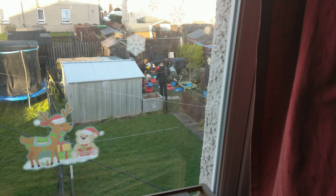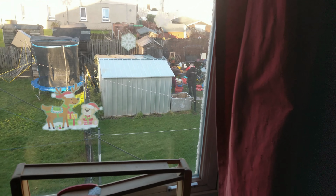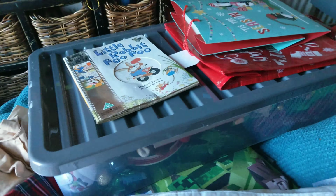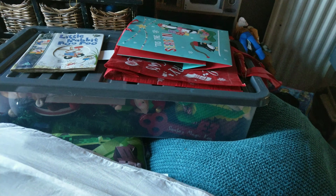Today is a productive day. Somebody's bought a load of Matt's tools. This is all Liam's Christmas stuff, nicely packed away. Erin's done her Christmas stuff as well. We have a massive box of boxes coming from Argos, a big moving kit, so we can start packing up.